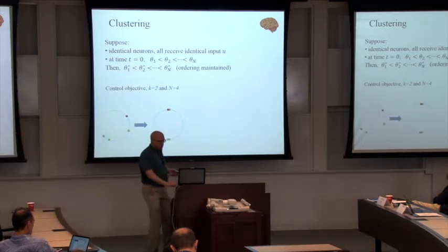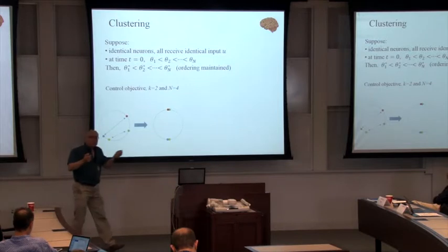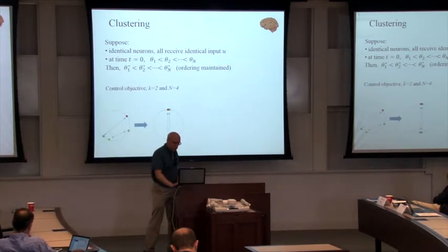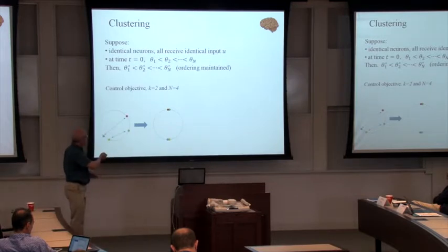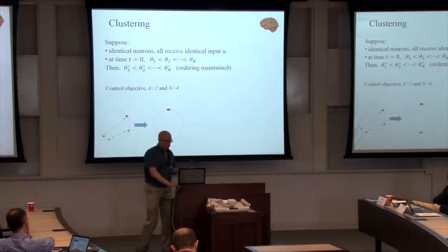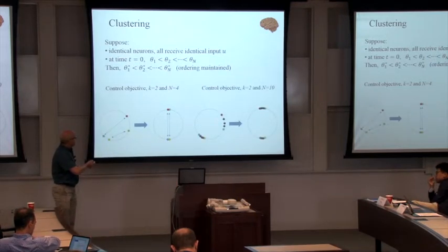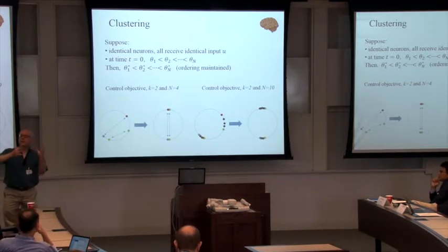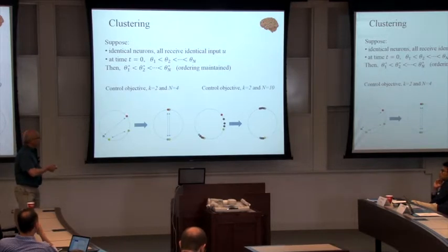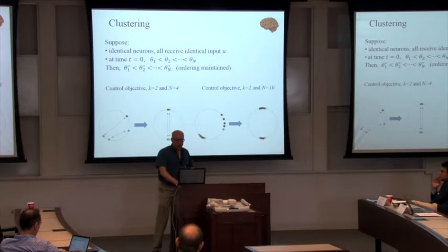Because of this ordering property, if we pair up these neurons like this and try to force both pairs to be pi out of phase with each other, then you end up with this 2-cluster state. Now, in reality, we have many more than 4 neurons. Here I'm showing just 10 neurons. If you choose the same pairs as before, because the ordering is maintained, it squeezes all these additional neurons into the places you want. So just by controlling these 2 pairs of neurons, we're able to form the 2 clusters for 10 neurons, or if we want, many more neurons.